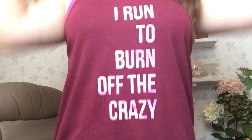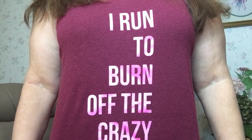So I have on a cute, like, what we used to call a muscle shirt. Look at this. It says, "I run to burn off the crazy." Isn't that cute? And it puts a smile on my face every time I walk by a mirror and I see it.